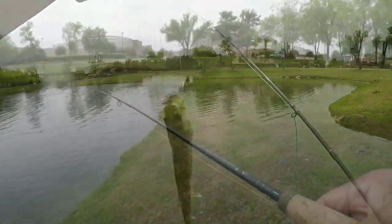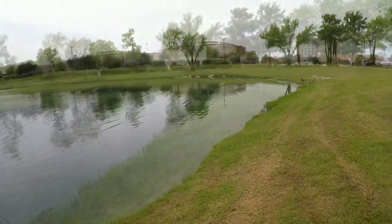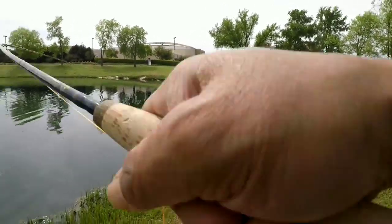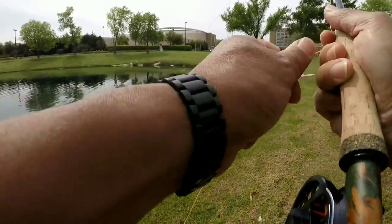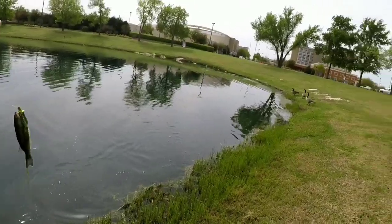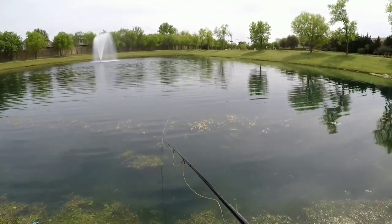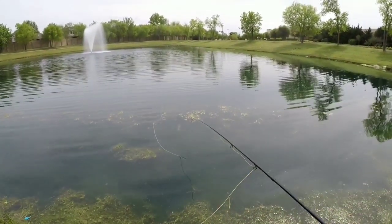All right, another one. All right, we're just gonna walk the bank here and see if we can get one to hit. Gotcha. You hit it quick. You weren't messing around. All right, number three. Well, that's a little guy. That looks like a bluegill. Probably those, I don't know what you call them, bluegill, sunfish.